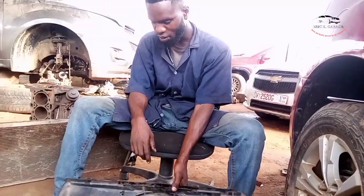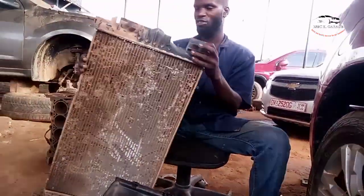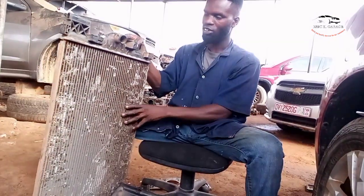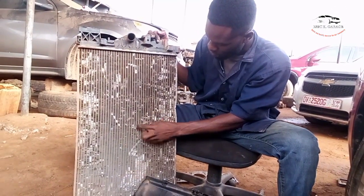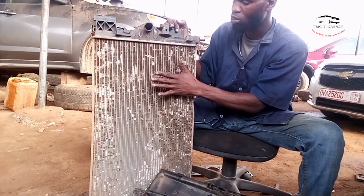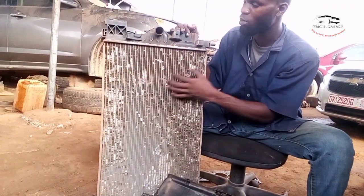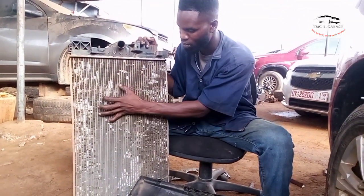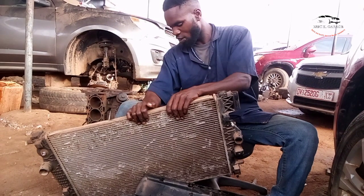Yes, a spoiled fan. And then the 6 is your radiator itself. If this one is choked, it will definitely create overheating in your car. See these lines over here. These small lines, when they choke, cause overheating. If there is a blockage inside, it causes overheating, especially if you don't use the right coolant. The wrong coolant will create rust inside this tank, and this tank will choke and cause overheating. So this is the process.